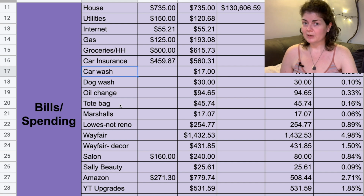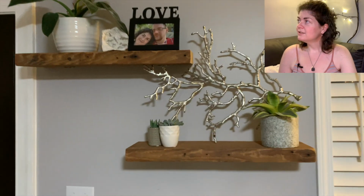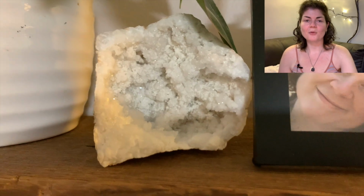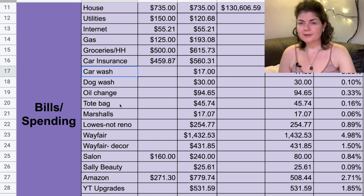Marshall's, $17.07. It could have been worse, y'all. I was walking around looking at home decor and there was a lot of stuff that I liked, some kitchen things I kind of wanted, but I only spent $17.07 on a cool little flower pot and a geode thing that I bought to put on one of the shelves that I put up on the wall, and it's really pretty. I like it.